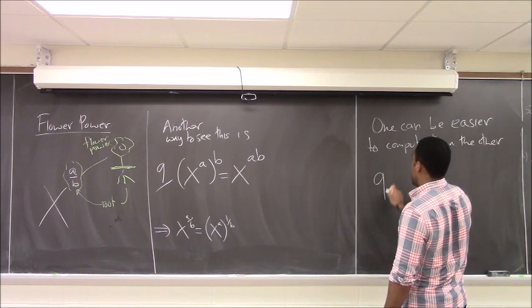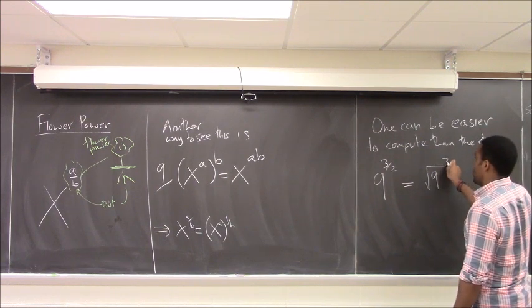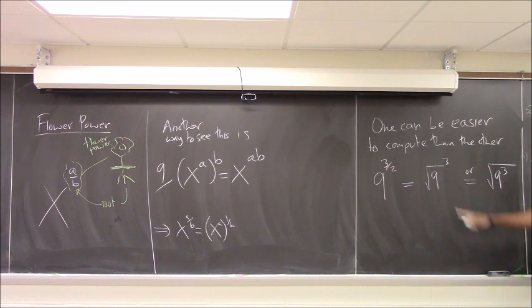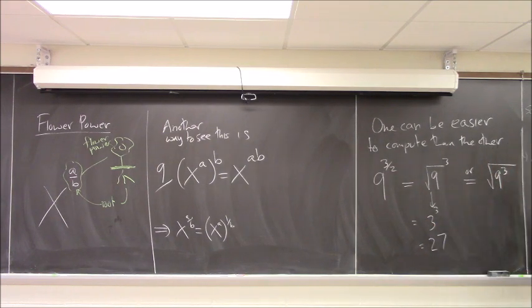So if I have, say, 9 to the 3 halves, now I can think of that as the radical of 9, cubed, or I can think of that as the radical of 9 cubed. Now, for this one, following PEMDAS, you'd have to actually find 9 cubed first, and who's going to remember that? Then you're going to have to square root that. It's going to be a big number. But if I think of it in this way, the radical of 9 is just 3. And then I have to compute 3 cubed, and the answer is 27. It's much easier to compute in my head. So this one is going to be easier.